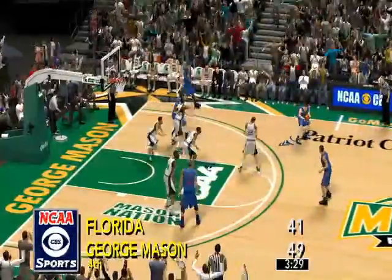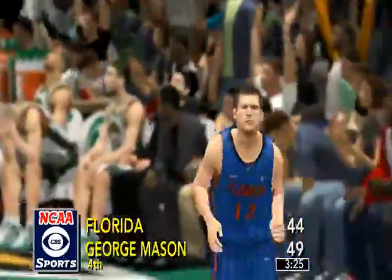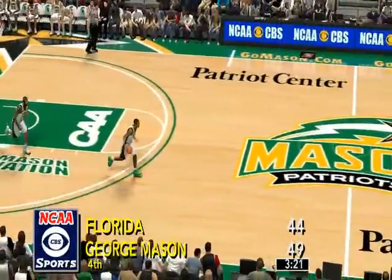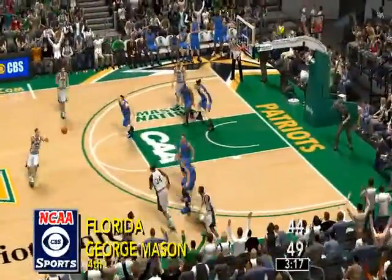So it's Florida now. Number 12. And again, it's Florida with a 3. Boy, they've come out of halftime just smoking hot from behind the arc. Hey, trust me on this one, partner. They are going to continue to let them fly.